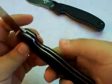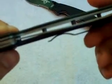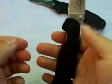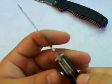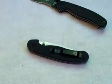But fantastic knife. Oh, let's look at the liners in here. I actually didn't check this before, but they're not drilled out or skeletonized at all. But not a huge deal. It's not a super heavy knife. To be honest, actually, you know what? I don't have the weight on this knife. If you can hang in there for a second, let me go grab my scale. I'll weigh it right here for you.